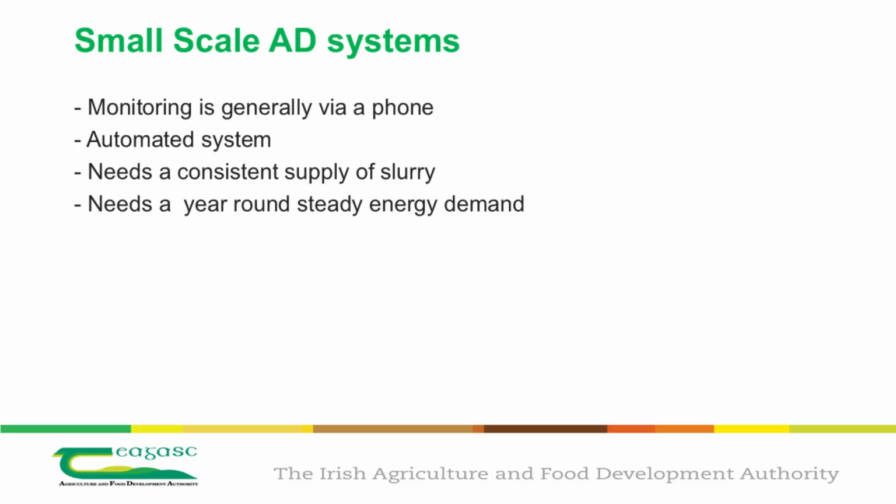In terms of small-scale AD, they can be monitored remotely using mobile phones. It's one of the advantages of small-scale systems that you can monitor it remotely, so it can be done through your phones. They're automated systems, so it just simplifies the process and the maintenance. So if something is wrong with your plant, you can see it on your phone that there's a breakdown.